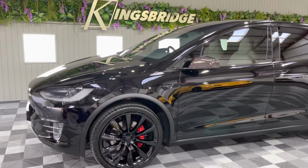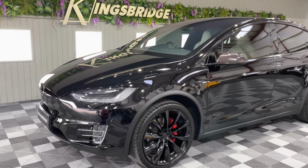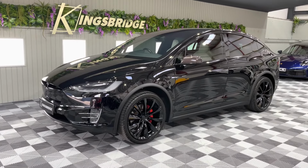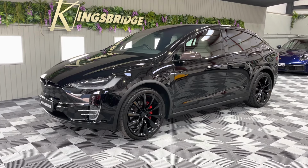I haven't tried it myself, but I have driven it in ludicrous mode and it is phenomenal. Such a quick car. It's just amazing.